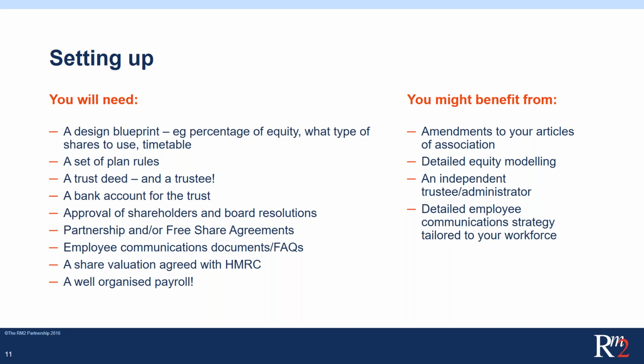You'll also need to agree, if you're a private company, certainly a share valuation agreed with HMRC. You can do that in advance. And once the valuation is agreed with the revenue, it will usually last for 6 months in the case of a share incentive plan. So you get the agreement made and you've got plenty of time to make your awards. And very typically our private company clients will agree a valuation each year and make an award based on that, and then do that every year. So you're kind of minimising the administration, the costs, and you've got a valuation that's updated each year.